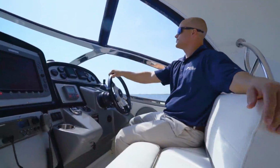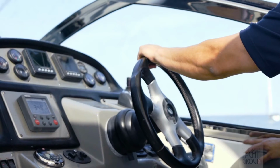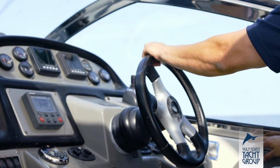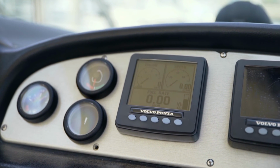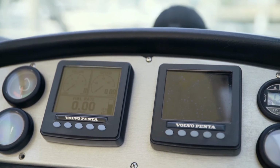As you proceed forward to the helm deck, an ergonomically laid out helm with a GPS chart plotter to the left, Raymarine Autopilot right front and center, Volvo Penta MPD multifunction displays.